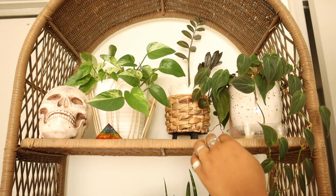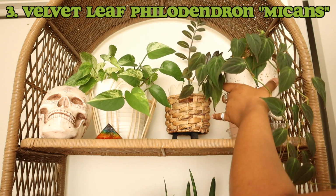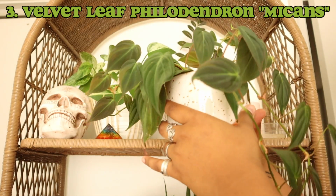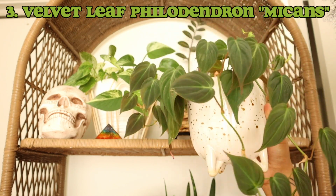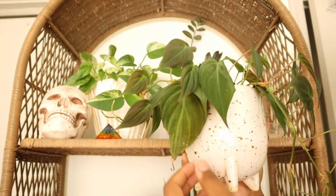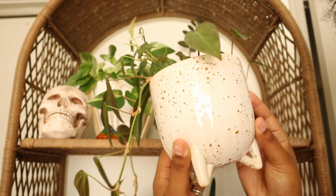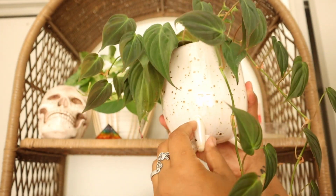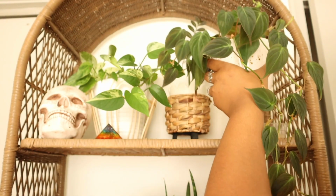And then right next to it, I have my Philodendron Mykins, which I actually just watered today. I got this in Philly. I don't remember the plant shop, but it's beautiful. I love this. I'm so happy that it does just so great. And then I have it in this cute little ceramic pot, which is from Plant Bar or Plant House. I don't know what they're called now. But so I have that there.